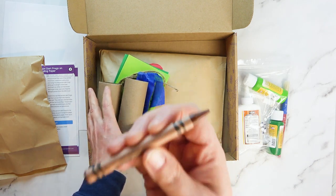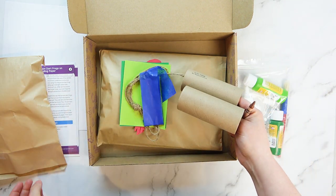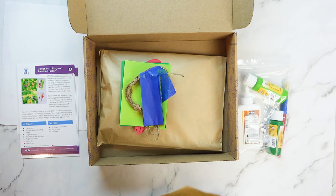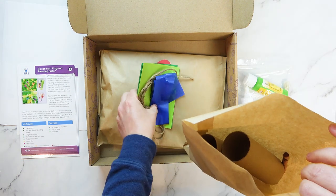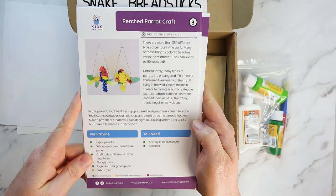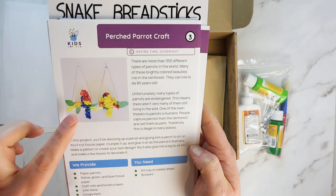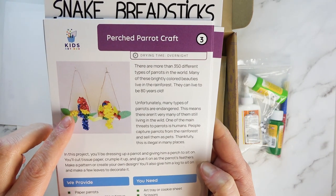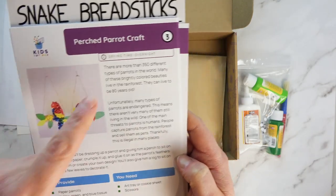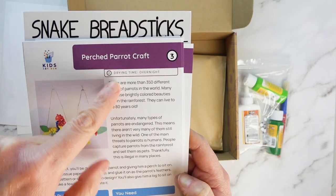They actually include the crayons too, which is awesome because sometimes you can't find those colors that you're looking for, especially black. The black crayons always seem to magically disappear. Okay, let's see what craft this one makes. Oh, here we go. We're gonna make a perched parrot craft. My middle daughter is going to be so excited about this. That is absolutely adorable. And I love here how they also give some fun facts about the animal.